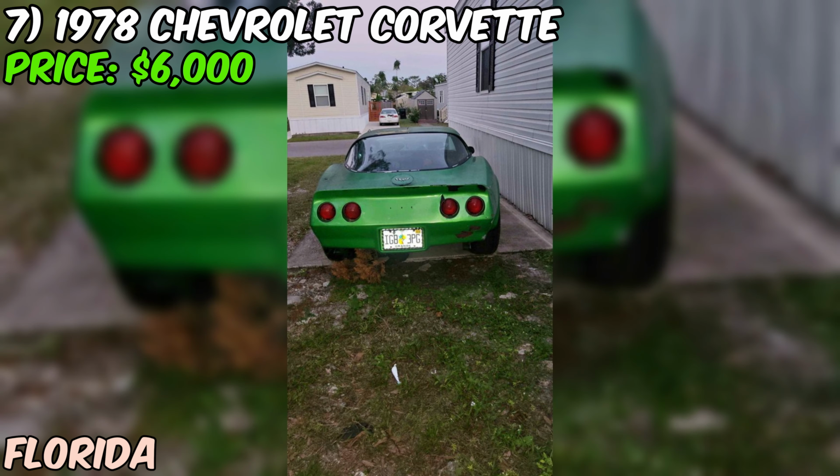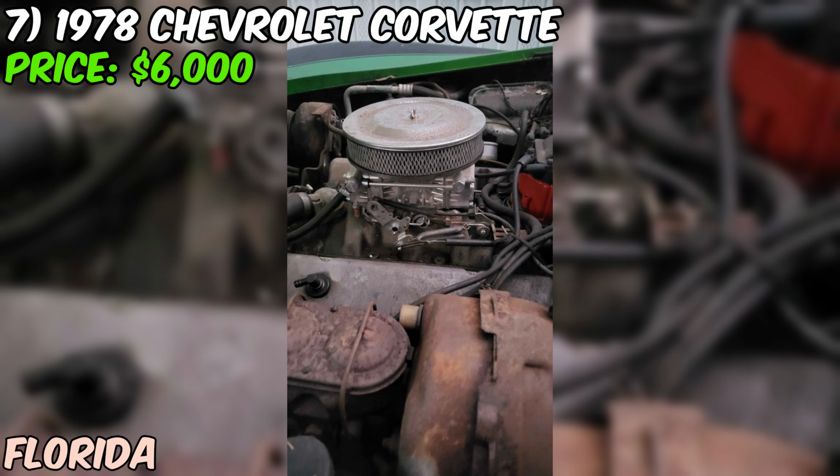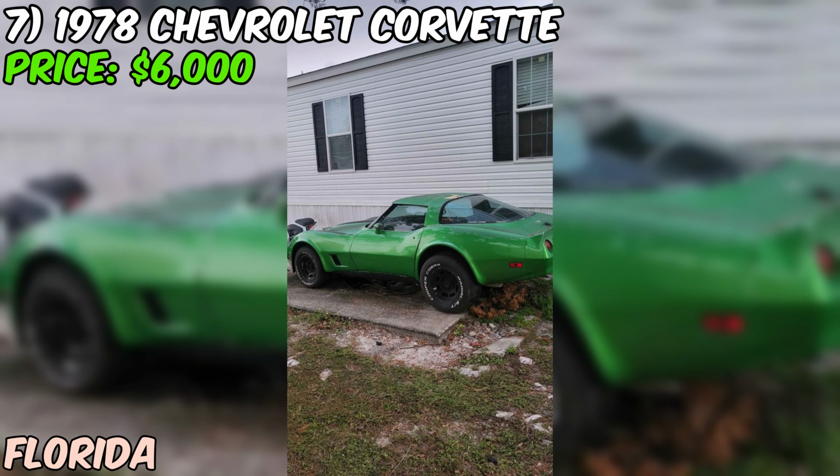These additions should help improve the Corvette's performance and cooling capabilities. The seller also mentions that they've installed a new fuel sending unit, which is responsible for accurately measuring the amount of fuel in the tank and relaying that information to the gauge on the dashboard.